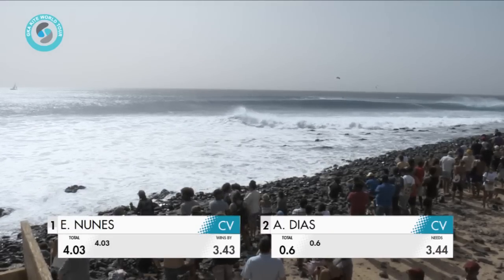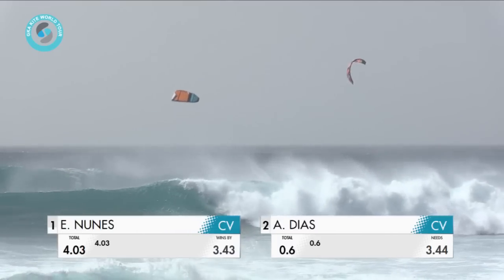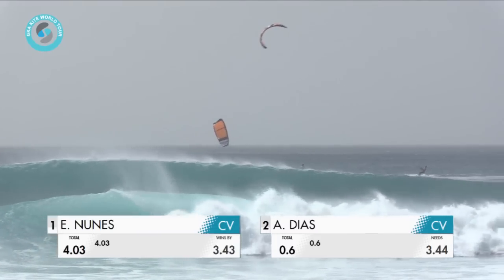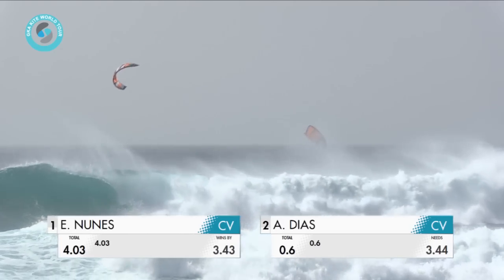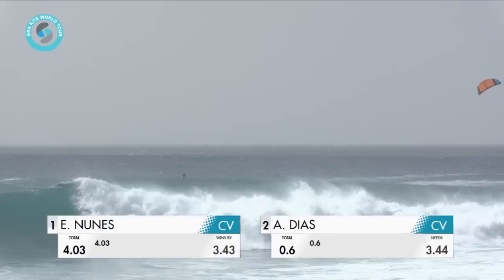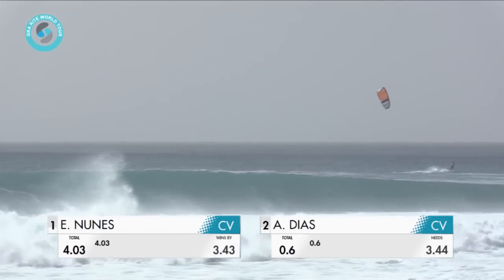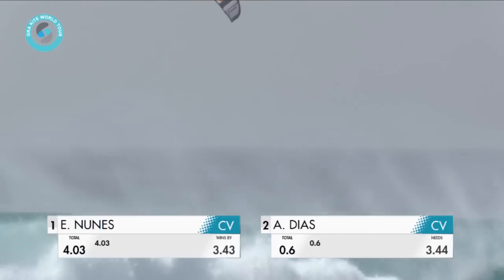Obviously our race director Juan Antonio has taken that into account, and mid round 2 of day 1 of the Cape Verde event of the GKA World Tour, the waves are pumping. He is the master of organization and planning, so it's great to see. You can see the years of experience there, giving the riders the best conditions when they need it, where they need it. So yeah, it's a team effort, and great to see Mother Nature giving us some of her beauty here in Cape Verde.